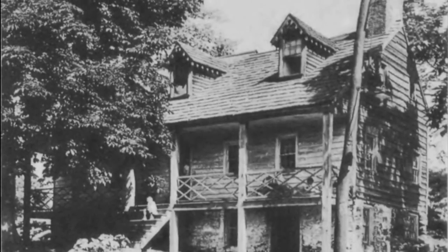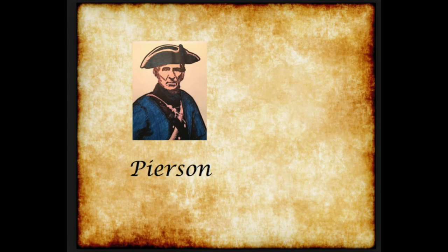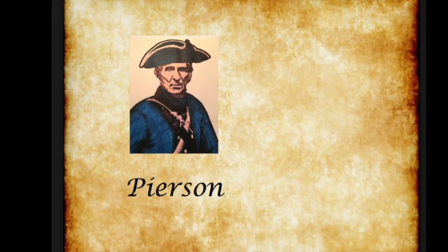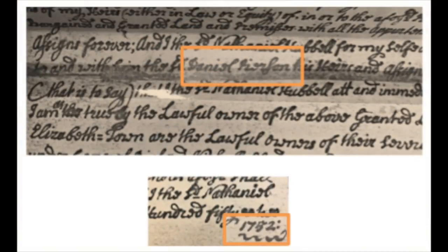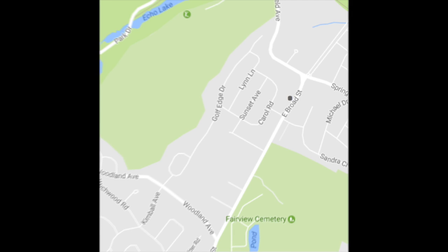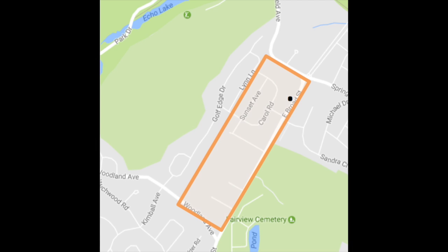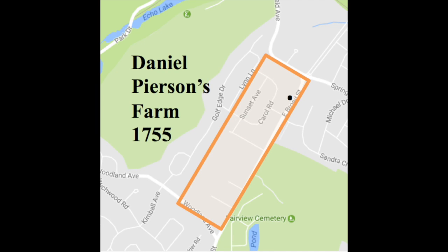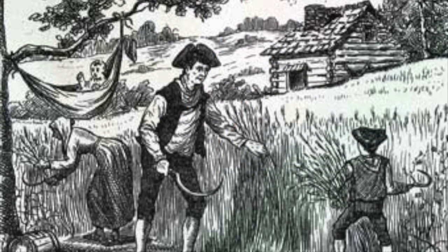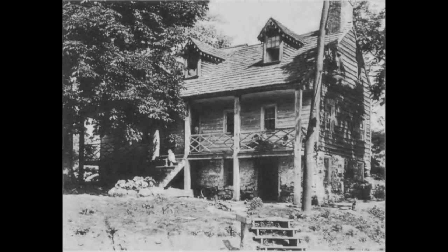The home is named after two prominent families in Westfield, the Pearsons and the Clarks. Daniel Pearson bought the property in 1752, 149 acres of it. The Pearson farm stretched all the way from Woodland Avenue to Springfield Avenue along East Broad Street. He grew mostly wheat and corn. He had 8 head of cattle, 4 hogs, 4 horses, a wife, and 7 children.